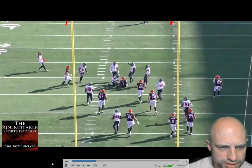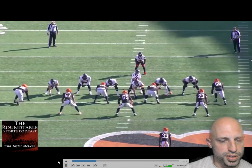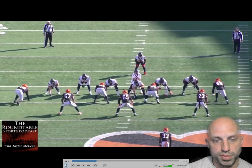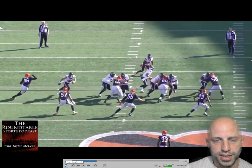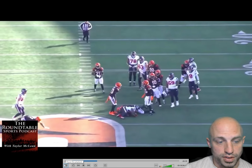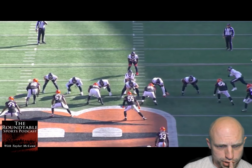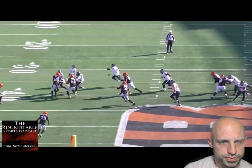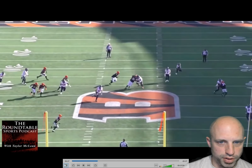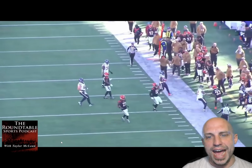And if you're wondering what the difference is between here and like the beginning of the year, it's his ability to actually drive the ball off that back leg. He didn't have that in the very, very beginning. So that's what you're seeing is a healthy calf, Joe Burrow. Reverse! Oh, trickery. Well done. Well blocked on the back side, too.